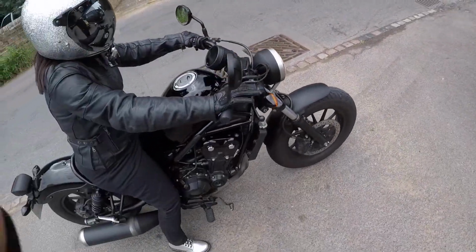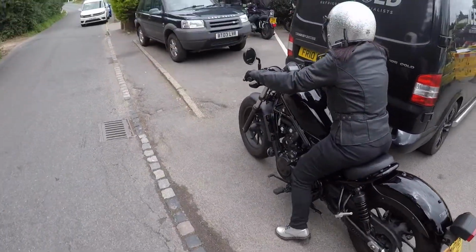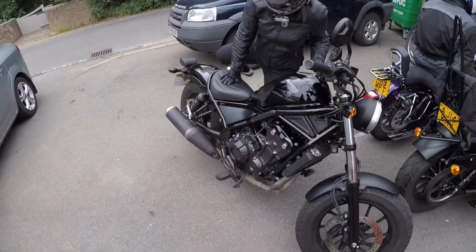Obviously, that's a worry for anybody, even people that have been riding for years. You know, you've got to be careful. You could still slip. Anyone could drop a bike. I'm not saying you've got to be flat-footed to not drop it. It'll just give you that more confidence and enable you to ride comfortably.